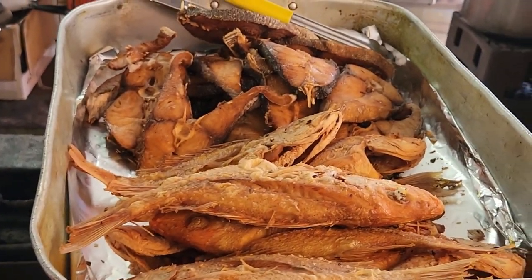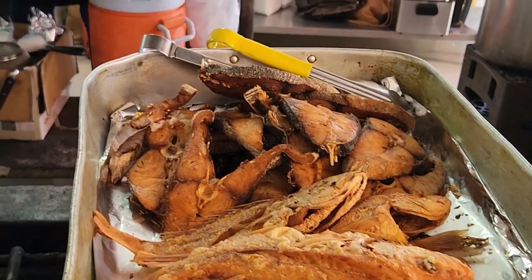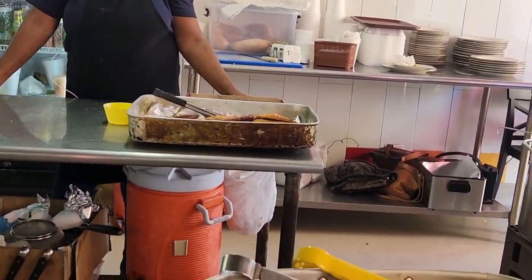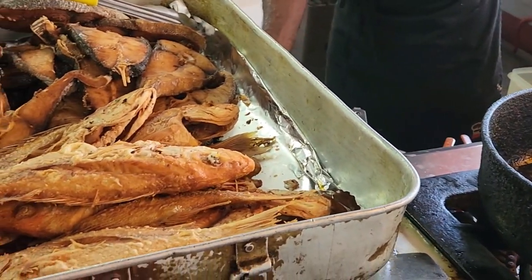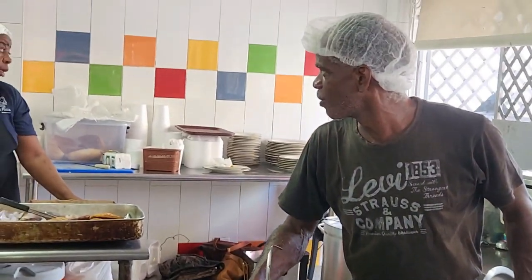Snapper and mahi-mahi. And the best thing about all the people is the pancake. Pumpkin pancake. Wow. What type of pancake is that? Pumpkin. Pumpkin pancake. Yes. Wow, that's more like for breakfast, right? No, it's all like a dessert.